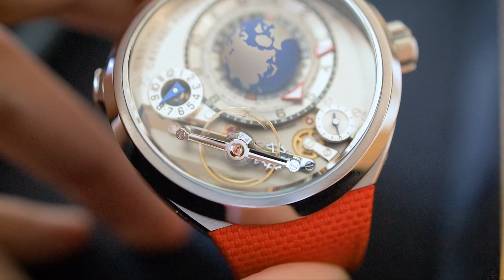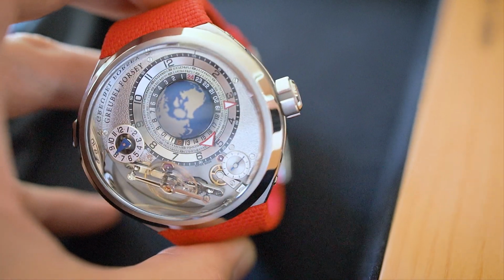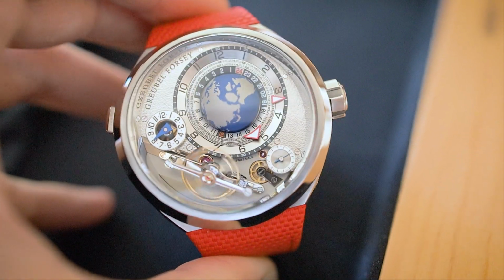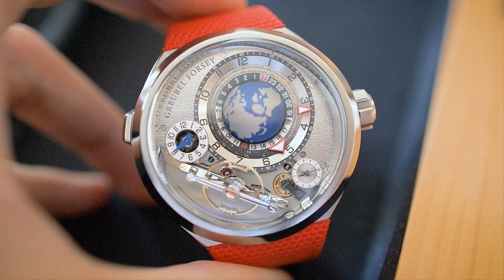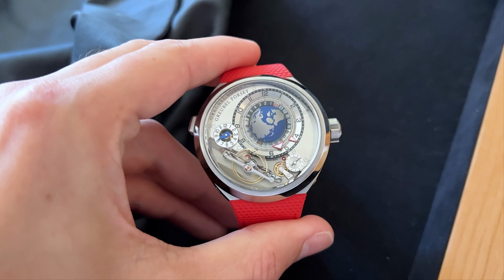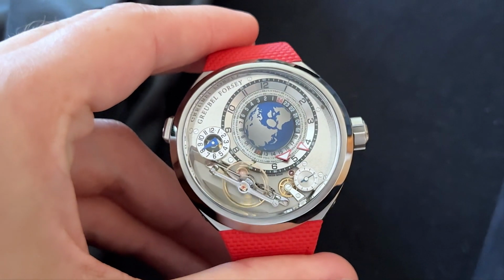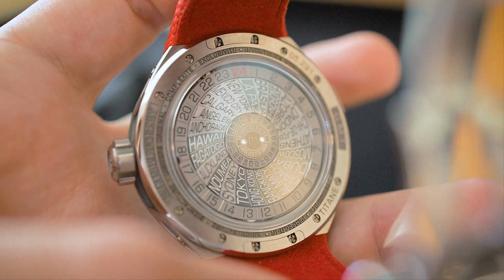But that's not all. We have this globe that we see at first glance when looking at the watch. And this is just amazing because the globe not only rotates in a 24-hour cycle, same as the Earth does, it actually mimics the different time zones that are displayed on the back of the watch. And therefore you always have a sense of what time it is if you look at the globe at a place that you personally like.